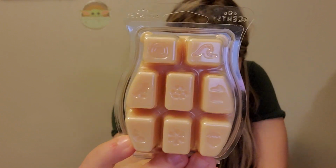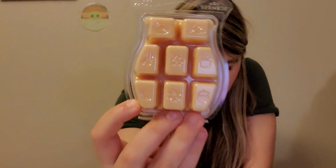Next up we have Churro Churro, which is also a cream colored wax. And this is baked pastry sprinkled with cinnamon sugar to make a Churro Churro. Ooh, yes. That is such a pastry. Such a sweet scent, you just kind of feel it when you walk into a bakery of some sort. That is great. Kind of gives me walking-through-the-carnival vibes. This smells really good. I know why this one was voted back.